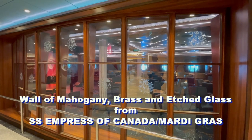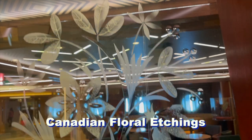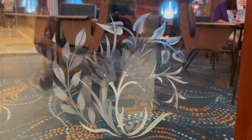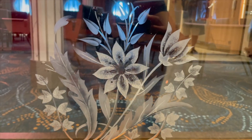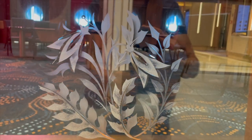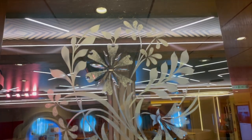For almost 20 years, since this glass wall was removed from the former Mardi Gras at the scrapyard in Alang, India, its components moved around, from various exhibits and galleries in California to my garage and back. I'm so happy to see it finally back at sea in such a perfect setting. Each of these components were hand-etched and represent Canadian flora, since the Mardi Gras, Carnival's first ship, was originally the Canadian Pacific Ocean liner, Empress of Canada.